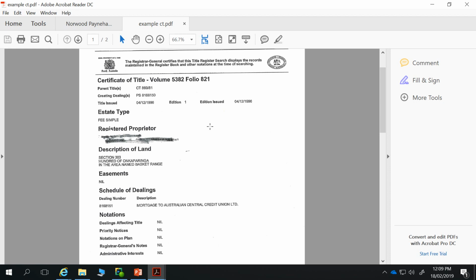Our state is divided up into allotments, sections, and hundreds. Adelaide Hills Council probably wouldn't let anybody go carving that up. They don't really like things being carved up anymore into separate allotments. If they did, however, you could carve that up, and there would be allotment 1 in section 303 in the 100 of Onkaparinga.